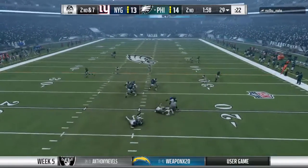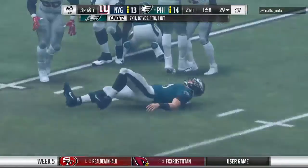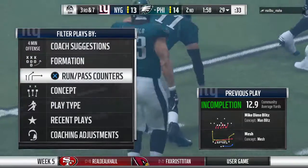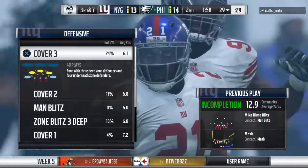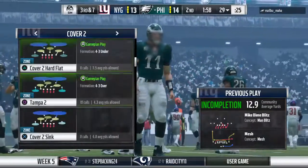Wentz, and he'll be hit as he releases it, and that'll fall incomplete. Well, we always talk about how you've got to be quick when you go through your progressions, and here's another prime example. Trying to look downfield, he was standing in the pocket, but just couldn't find anyone open, could he? No, not enough time. They hit him and forced that incompletion.